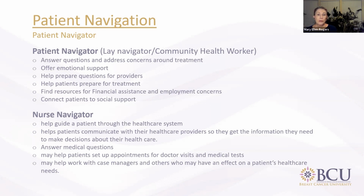A patient navigator who's not a nurse is sometimes called a lay navigator because they are not part of the medical team. Patient navigators may be certified and may also be certified community health workers. While the patient navigator will be able to answer many of your questions, remember they are not medical professionals and cannot answer all of them. It's very important to build a relationship with your medical team so that you feel comfortable asking those questions that your navigator isn't able to answer.